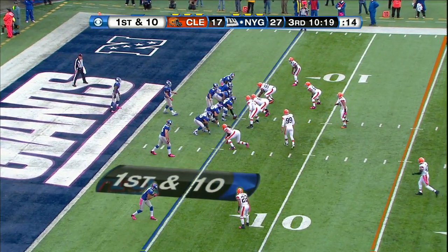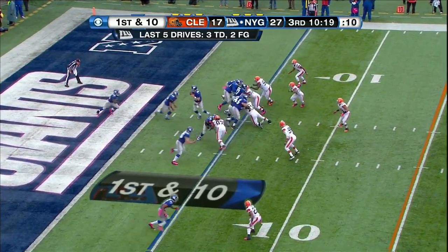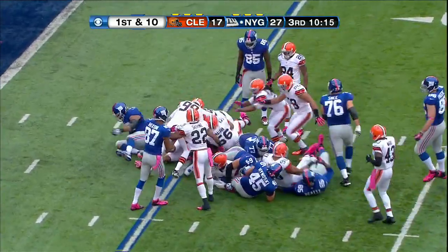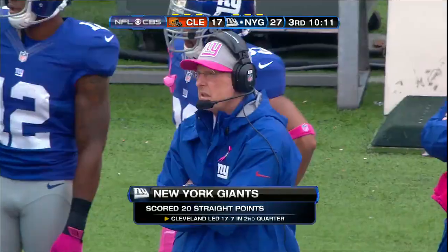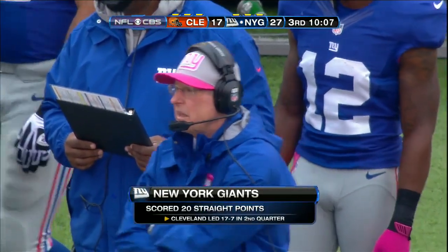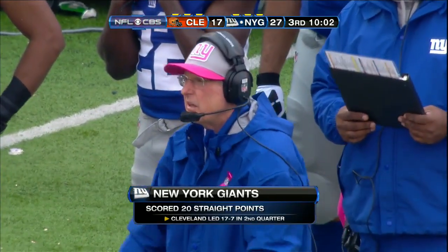3-6 to Mike. Okay. 180. This is Ahmad Bradshaw straight ahead for maybe a yard against a defense that has been continuing to take a beating here. If you look at Tom Coughlin of the Giants, he's got to be pleased with the way his offense kicked it into gear.